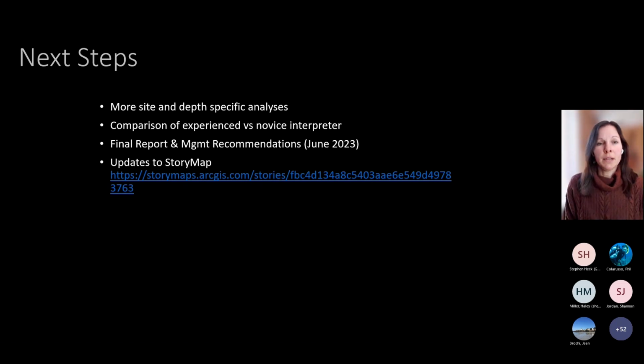Next steps: we're still in the middle of this grant, so I have more analyses planned, especially around site and depth specific influences on some of the results that we see here. I'm also curious about interacting influences of things like density and canopy height together, or patchiness and canopy height. So some more work to do there. I also didn't get to touch on the novice interpreter work, but I'll be doing some more detailed comparison of experienced versus novice interpreters and have some recommendations about that. Our final report and management recommendations will come out later this summer.